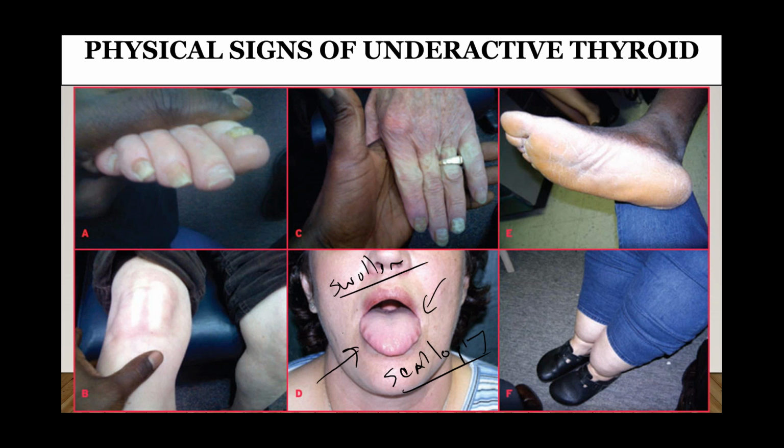This is another good sign, capillary refill time, because when somebody has low thyroid, they start having low circulation in the hands and feet. That's because when you go low thyroid, your sympathetic nervous system revs up, and the blood leaves the gut and goes to the big muscles, but it also leaves the hands and the feet, so the hands and the feet get cold, and you get a slow capillary refill.